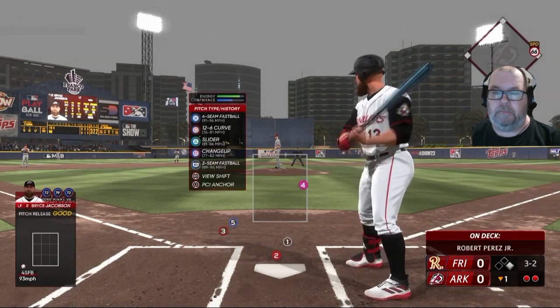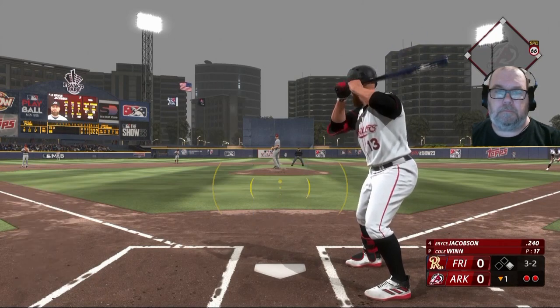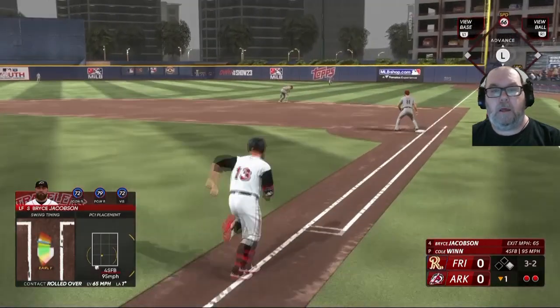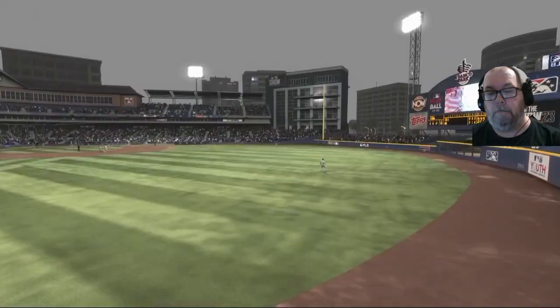Great RBI spot here. Just got to stay focused on the pitch. The runner will be in motion, so something in the gap should definitely score it. Bounce to the right side. Arias on to first. And that is the third out of the inning.